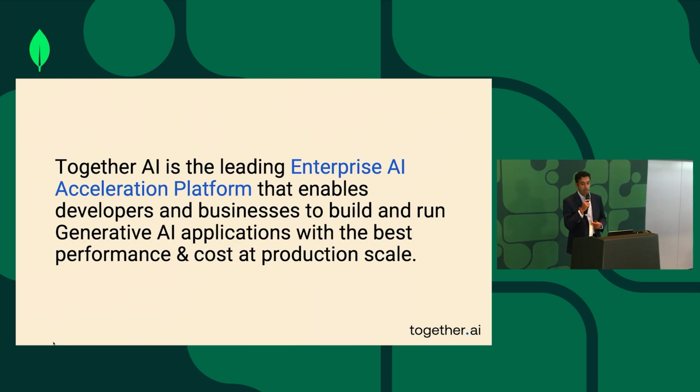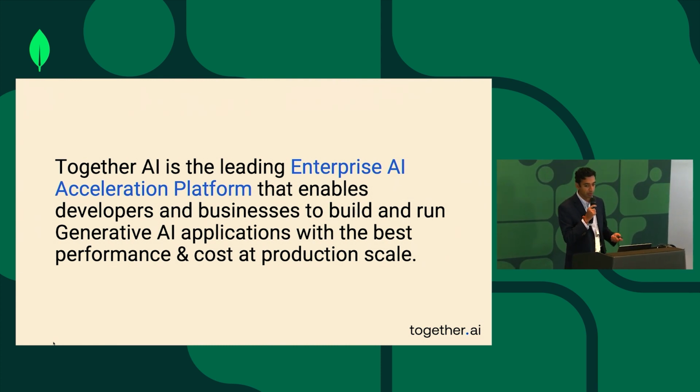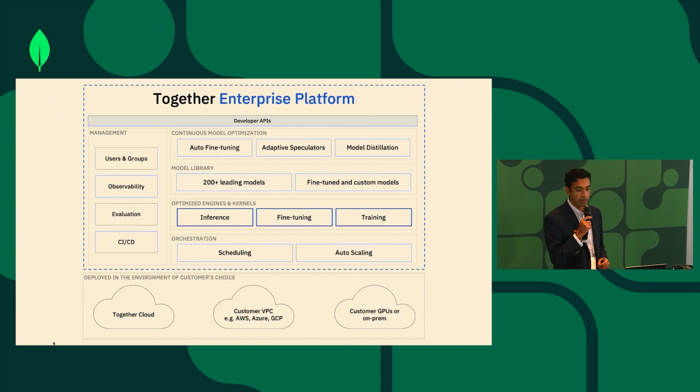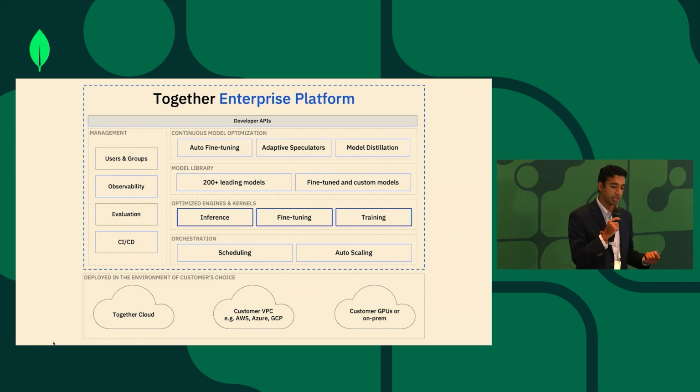So to be brief, Together is basically an enterprise acceleration platform. And what that means is we built LLM infrastructure and a platform to allow developers and enterprises to build and orchestrate all of their generative AI workloads with optimal performance and minimal cost. So what does that actually mean, right? This is a high-level overview of our overall platform. What we built, highlighted in the blue, are these three main engines: an inference engine, a fine-tuning engine, and a training engine, built from the ground up, with the scheduling and orchestration around all of this. And so end-to-end workflows from fine-tuning to inference, or even training large language models, are all supported on the platform.